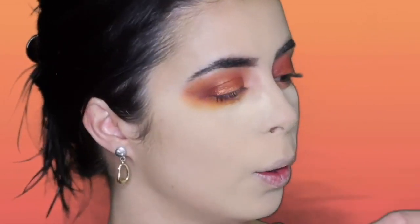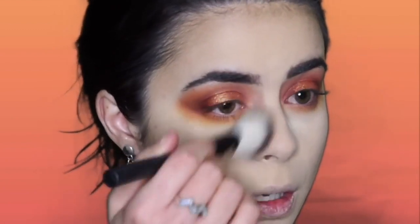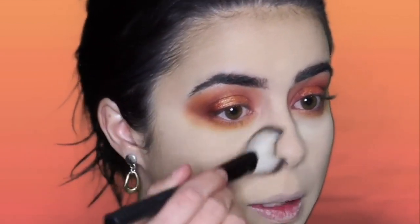Alright, now I'm going to dust this extra powder off of my face, and kind of use that powder to diffuse those eyeshadows.